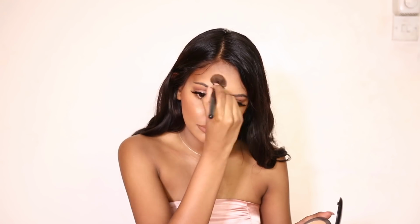Then I'm like, let me try some gloss. I love the matte lips, but let me try gloss. So I went in with some NYX Butter Gloss in the shade Praline, and I really liked it. I never do gloss, so I was like, you know what, try something new today. This gloss is beautiful on every single skin tone.